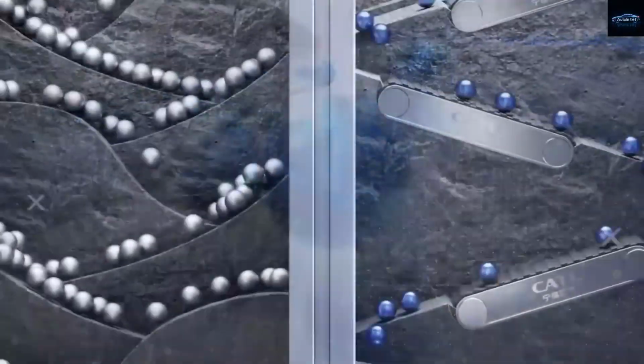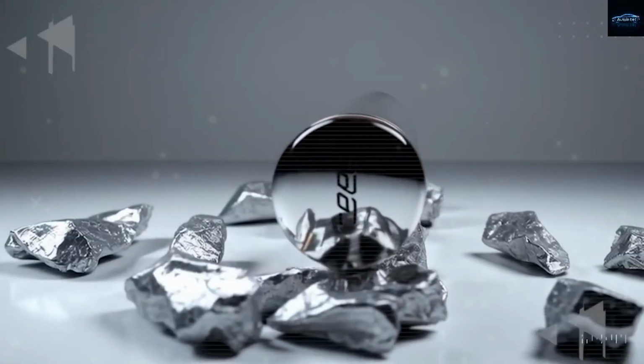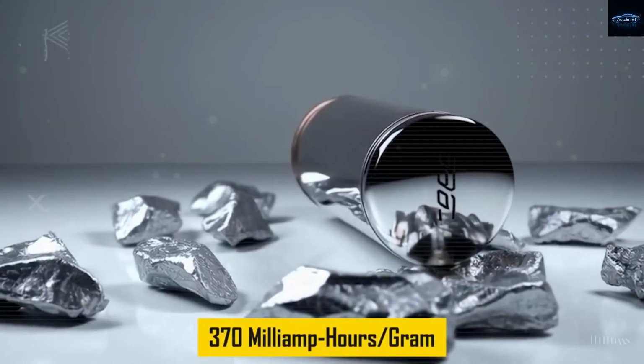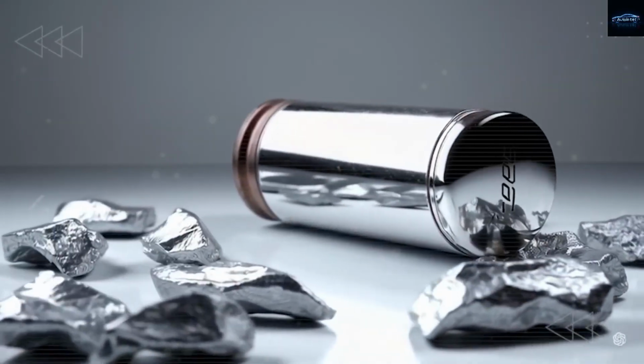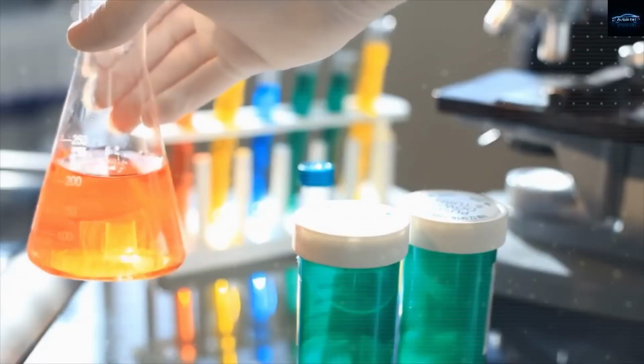Theoretical models suggest aluminum-ion setups could reach over 2,980 mAh per gram at the anode level, which is almost 10 times more than the average 370 mAh per gram in regular lithium graphite batteries. This means more power from a smaller battery, which is great for compact designs and cars that need fast acceleration and reliable long-range driving.